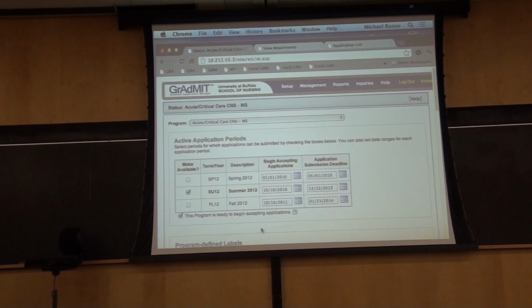But Mike? Yes? So you have summer 12 checked off. Yes. They can't submit after December 22nd, but if you don't uncheck the make available box, summer 12 will still appear as an option on the application? Moving forward, regardless of that date?